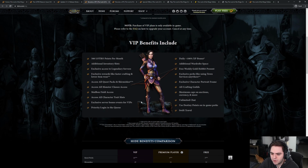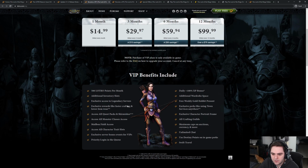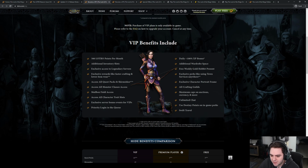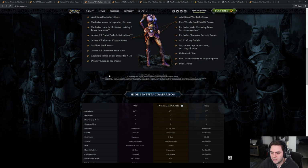From what I remember, it was a little bit outdated to what they had, but maybe it wasn't actually outdated. It's just been a while since I've looked at it. But yeah, it says 100% XP for 30% of a level daily upon login. There's like the 500 points and all that sort of stuff. So this is a good page, I think, with good information on VIP.